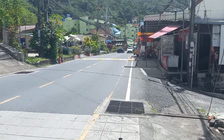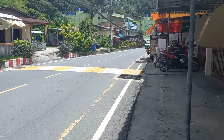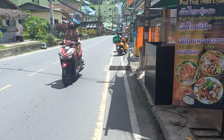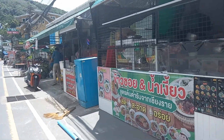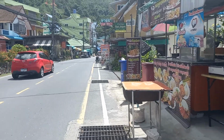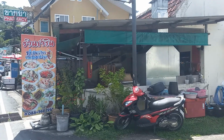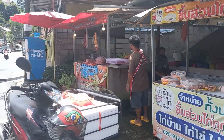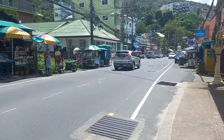Coffee shops with free Wi-Fi everywhere. All the combo rice over there, cheap food, 50 baht only. Some more street food, barbecue here, Grab Food delivery. Seafood place here, a butcher house, chicken place. Really good food here. You live here, you come, you buy the meat for cooking. Kind of drinks, you know.